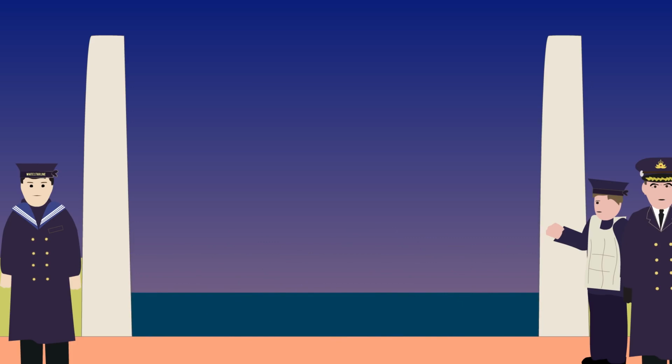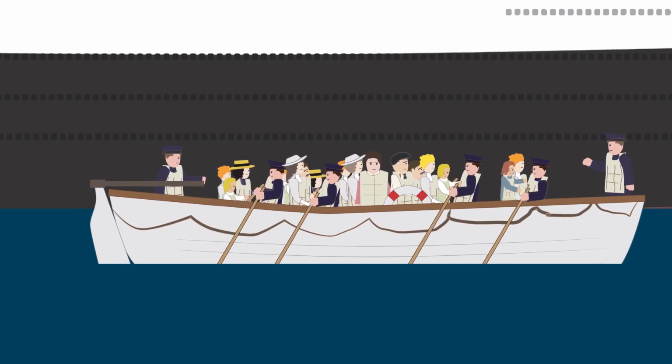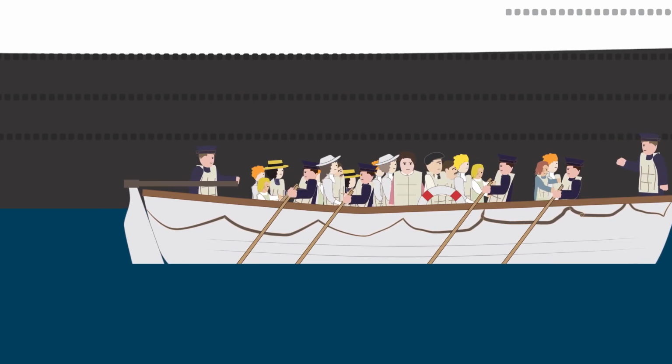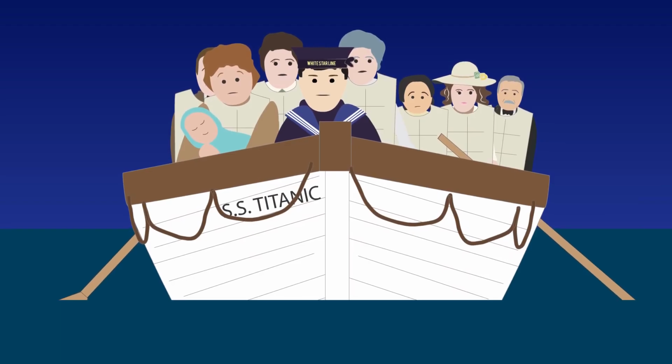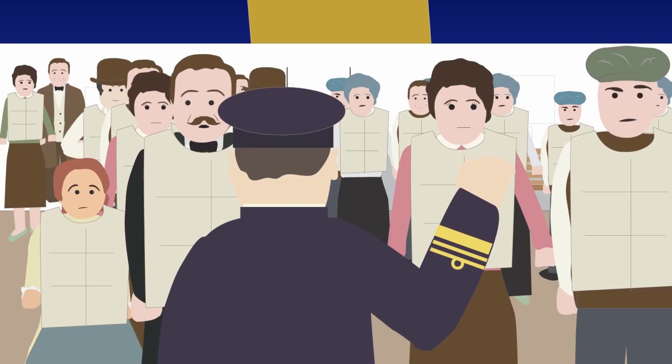Many passengers still did not understand what was going on, and confusion and disorganization meant that the first lifeboat to leave had only 28 women and children aboard, when it could carry 65 people. First Officer Murdoch took the order to mean women and children first, then men if they were there, while Second Officer Lightoller took it to mean women and children only.